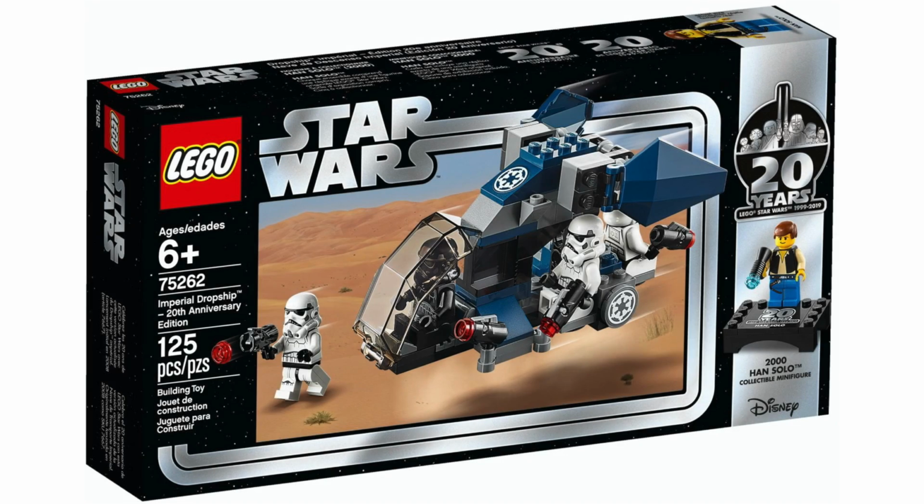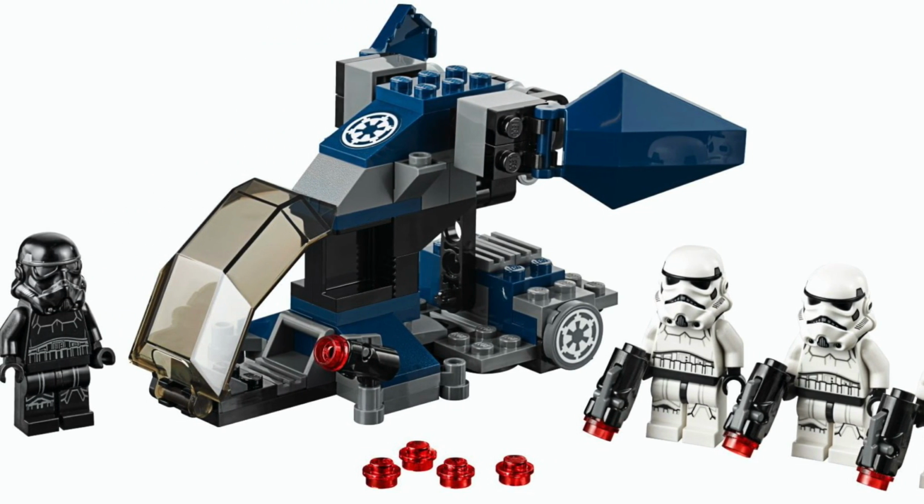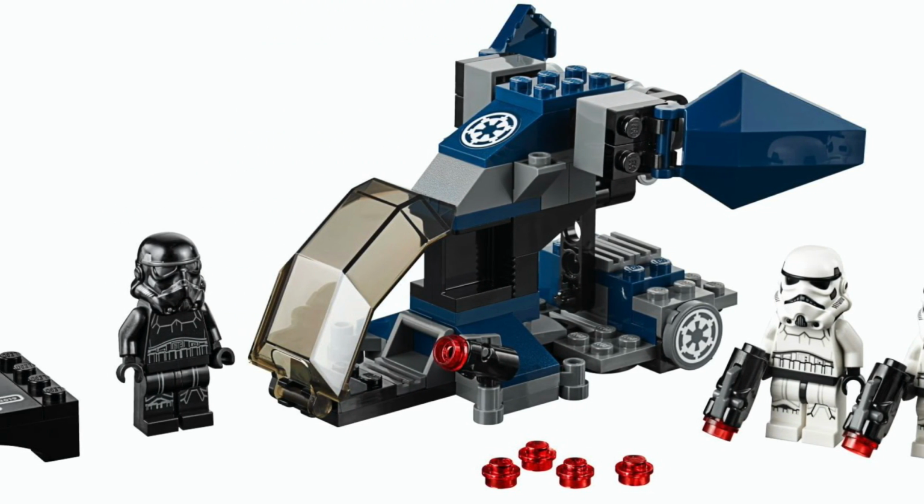The 16th best set of the year for me personally was the Imperial Dropship 20th Anniversary Edition. It's a remake of the Battle Pack from 2008, and I just really liked that it was a cheap way to get the newer style Stormtroopers, as well as an exclusive Shadow Trooper and exclusive Han Solo collectible minifigure from the 20th Anniversary line of LEGO Star Wars minifigs. I just really liked the redesigned Dropship.